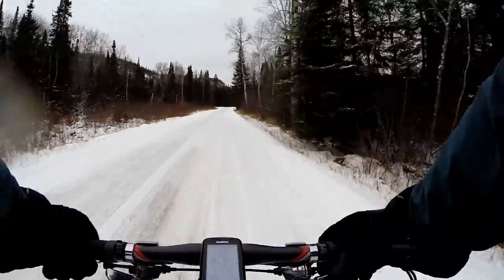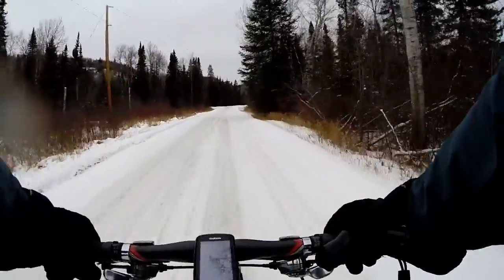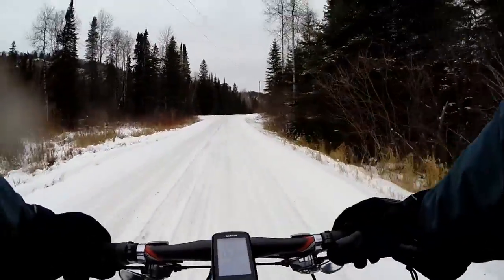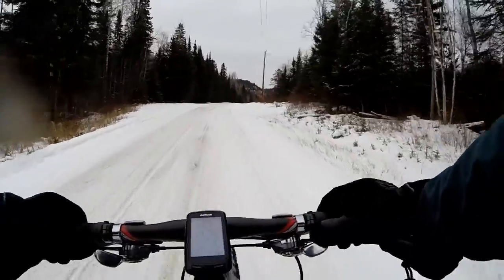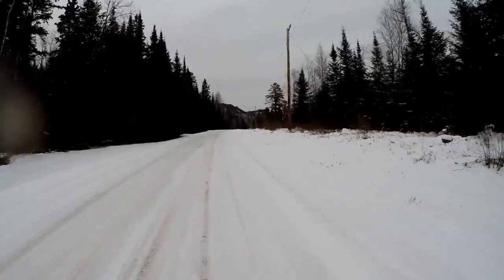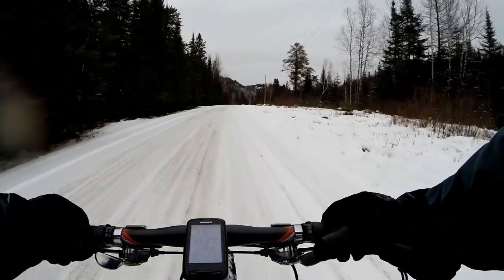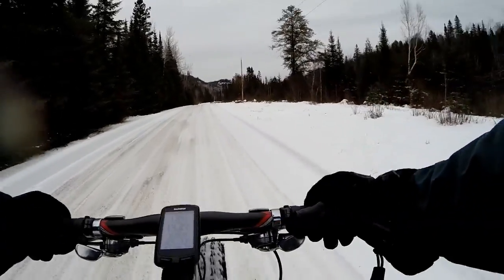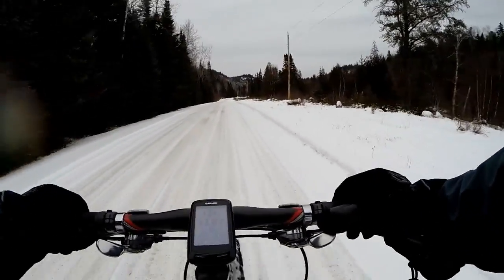We're just going to turn around at the point where it goes from being a road here that's maintained to where the road's no longer plowed. See what the conditions are like. Got maybe a kilometer to get to that point. As soon as it changes to the unplowed portion, you start climbing right away, which wouldn't make it any easier.